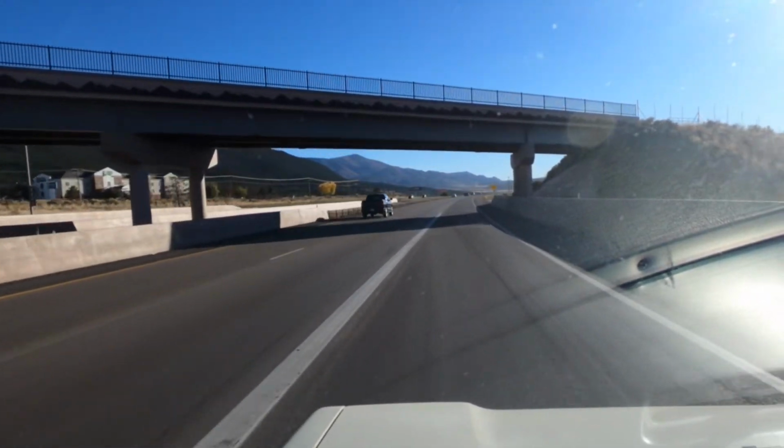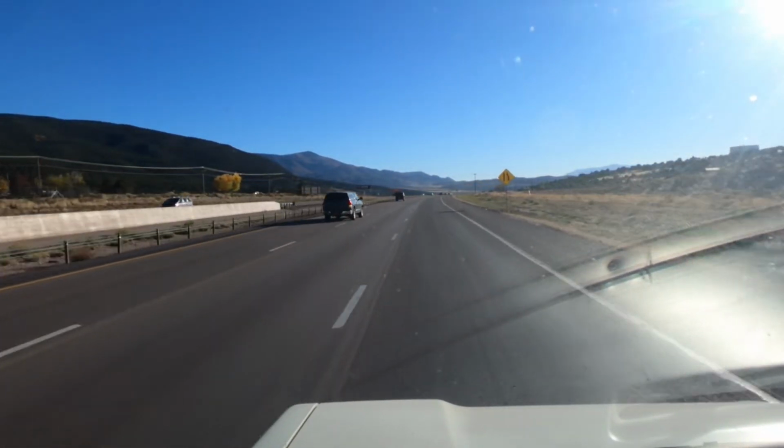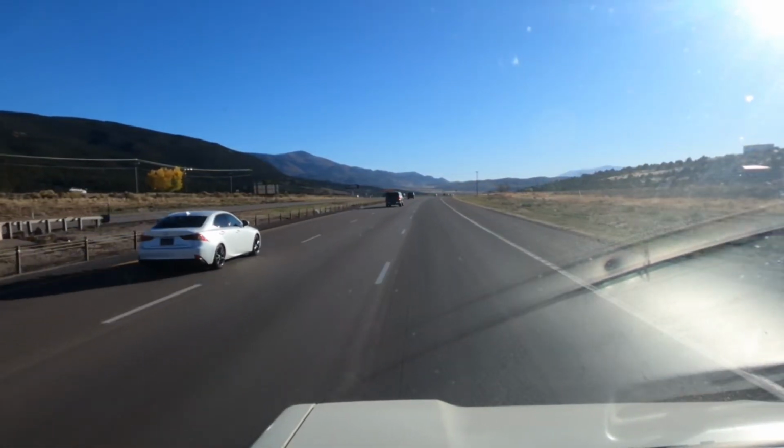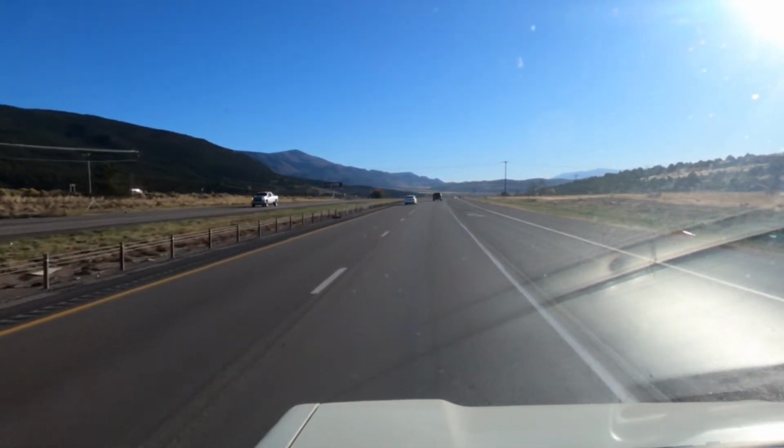I mean, I've been in my previous RV when it was sub-zero for some bursts of time, but I just don't want to risk it. But it was a nice drive.